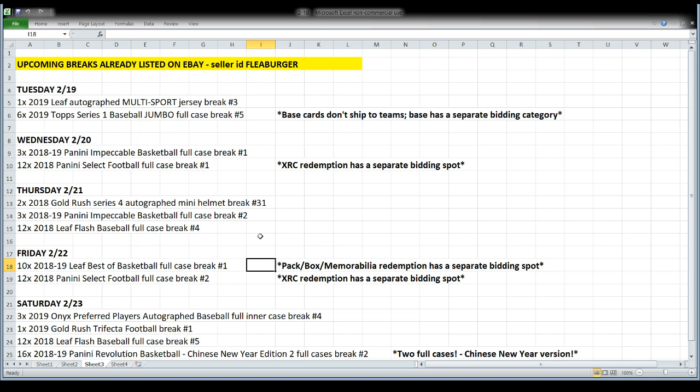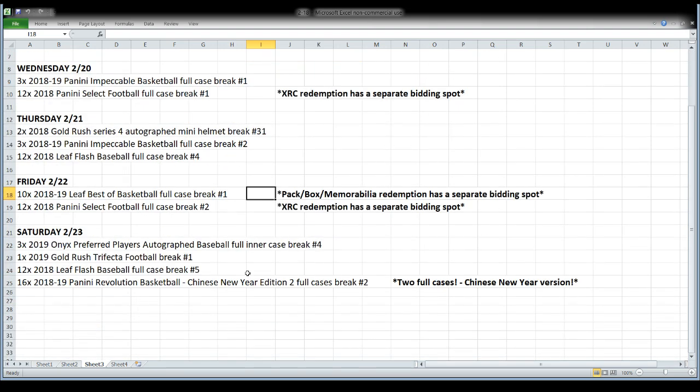Thursday is our pair of Gold Rush Series 4 autographed mini football helmets, another case of Impeccable Basketball, and another case of Leaf Flash Baseball. Friday is the release date for Leaf Best Basketball, as long as they don't change it on us. And we'll break that Friday night. Redemptions will have its own bidding spot because the only thing in there that would be a redemption is memorabilia, autographed memorabilia, or a pack of cards or a box of cards. Nothing else would possibly be a redemption in that product because it's a buyback product. Select Football will open a second case of that on Friday night, too.